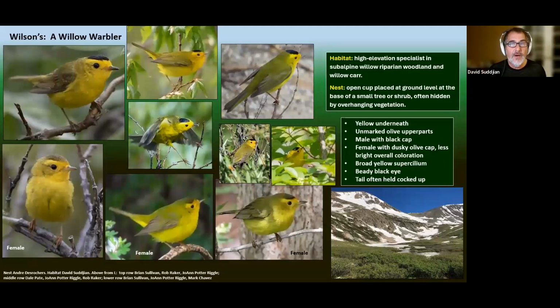So they're all yellow underneath. The yellow doesn't go to the tip of the tail like on the yellow warbler. And unlike the yellow warbler, which you'll often see foraging well up in trees, the Wilson's tends to hang down kind of low. So you're generally not looking at the underside of them as much as looking at them sideways or even down on top of them. And those unmarked olive upper parts are very plain and typical of the species, and they really set off that nice little black beanie or yarmulke or black cap that the male Wilson's warbler has. The female has the same pattern on her head as the male, but the coloration is a little different.